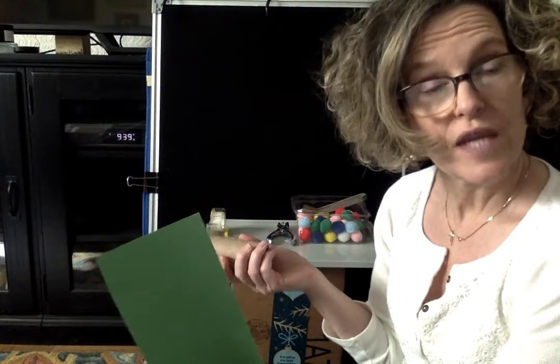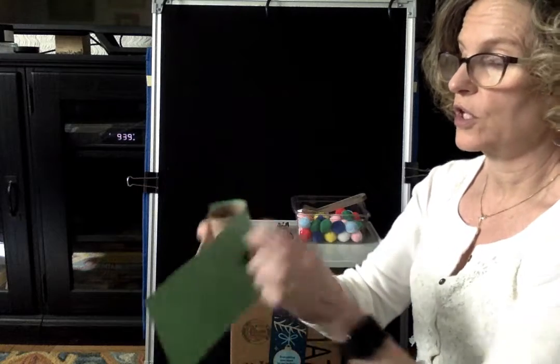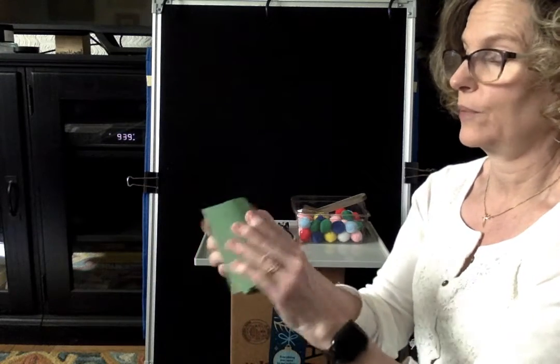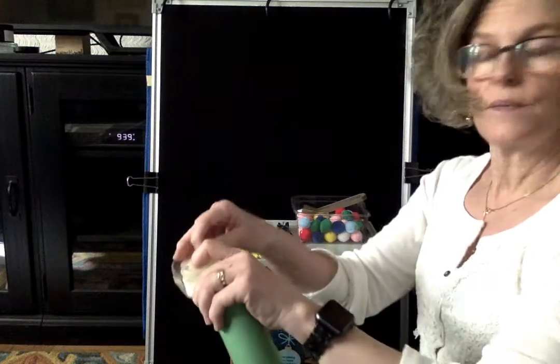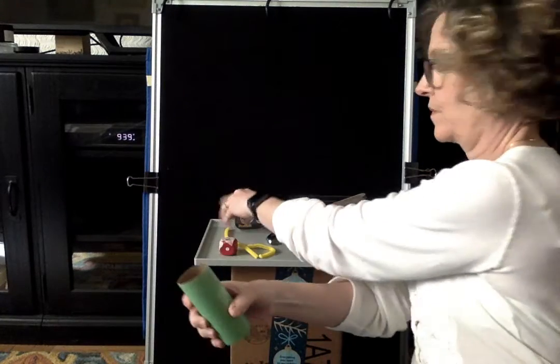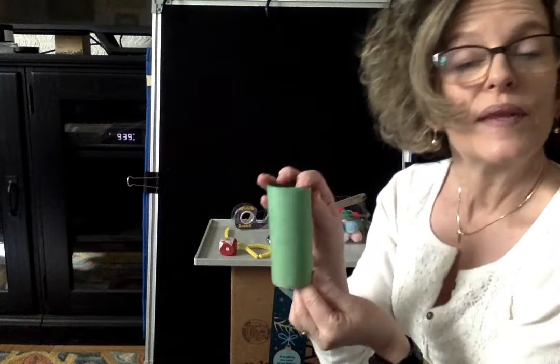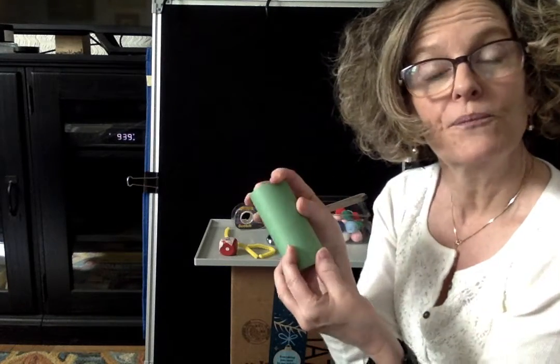You're going to need a grown-up's help for this. A piece of construction paper. And what I'm going to do is I'm going to roll the construction paper around my toilet paper roll. And I'm going to take some tape, and I'm going to tape it on. I'm doing that because if I painted it, it would be wet and then I wouldn't be able to show you what else to do.